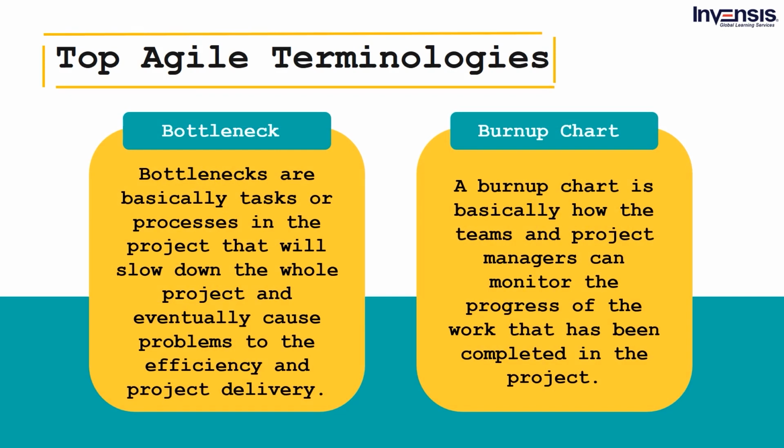Bottleneck. Bottlenecks are basically tasks or processes in the project that will slow down the whole project and eventually cause problems to efficiency and project delivery. A sprint task can go through several stages during development, and sometimes the task gets stuck, causing the whole sprint to come to a halt or a very slow pace. To avoid this, project managers often make use of Kanban boards to avoid bottlenecks.